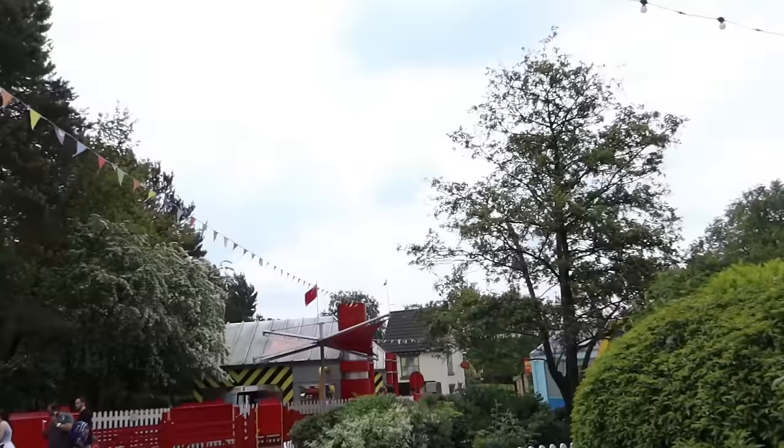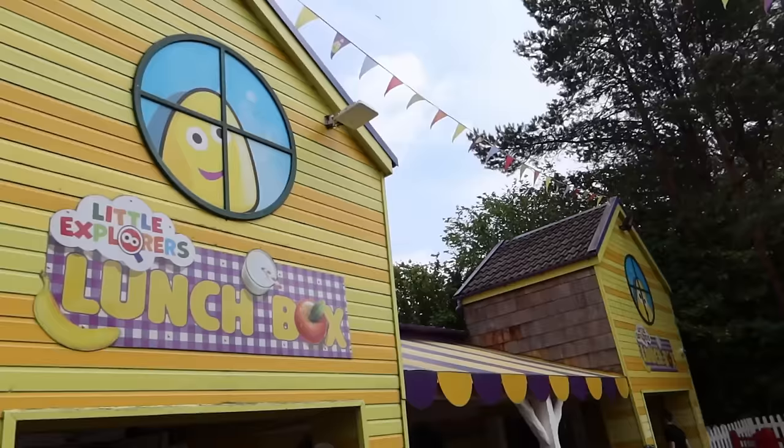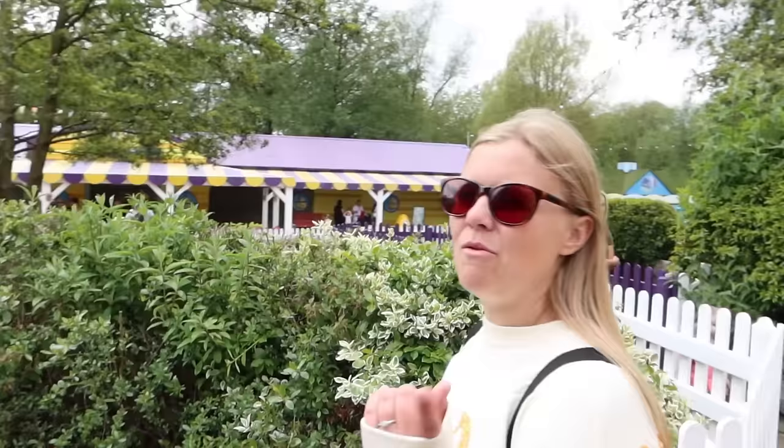And yeah, here's a look at Little Explorer's Lunchbox. This is the main food area inside CBeebies Land. We've done a full food vlog on the channel, so make sure you check it out if you haven't already seen it. You really like it in there, don't you? I really like it there. They've got jacket potatoes and stuff. It's great in there. Nice healthy options.